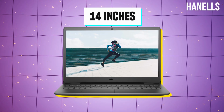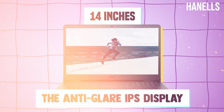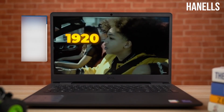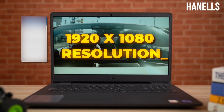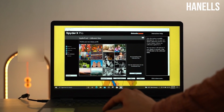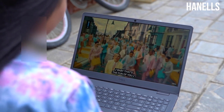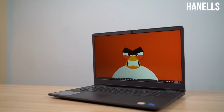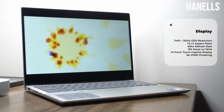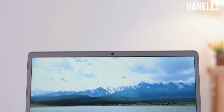At 14 inches, the anti-glare IPS display hits a versatility sweet spot, fitting easily into backpacks while leaving ample room for multitasking. The full HD 1920 x 1080 resolution renders web pages, documents, and media with satisfying clarity and crispness. Colors seem slightly muted out of the box, but a quick trip through Windows display calibration helps liven up the picture. Vertical viewing angles impress as well, thanks to the IPS panel, meaning less distortion when viewing the screen off-center.